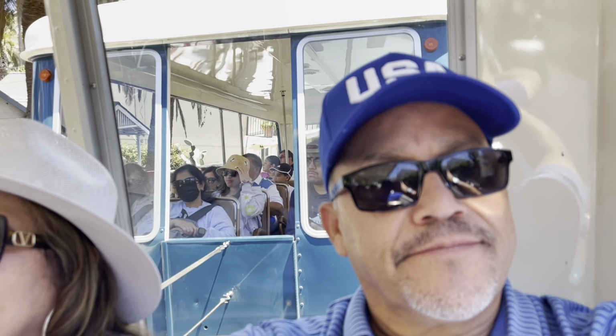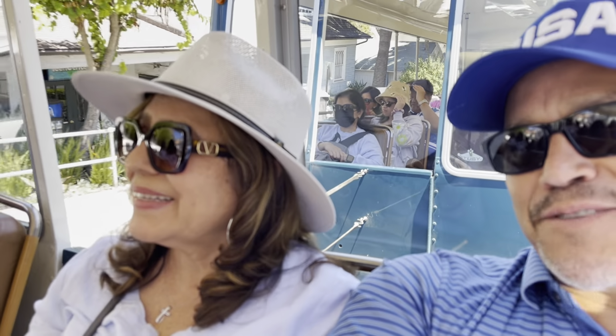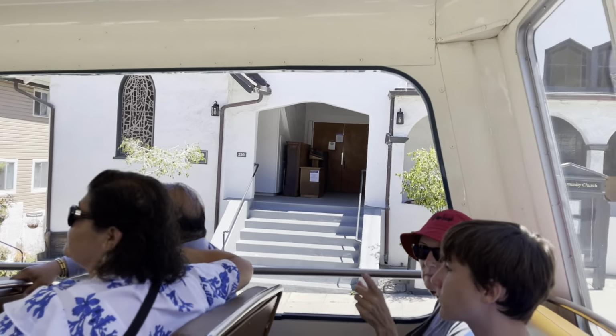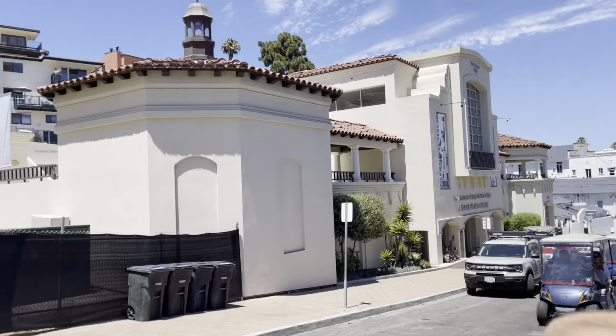Que es Avalon. Acabamos de mirar una fonda aquí que acaban de poner. Ahí está mi esposa. Oh, una iglesita. Almost in front of this old building, we have the newest building in town, Catalina Island Museum.